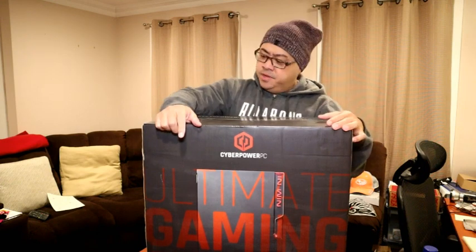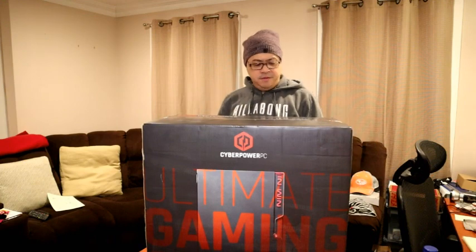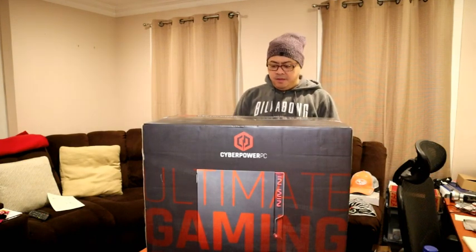a gaming PC. I think for my needs, the specs that I wanted, this is sort of overkill actually. It's a good gaming PC. It's not the best gaming PC, but the components, as I'm going to explain to you guys, are pretty cool for the price. So, why don't we get this sucker opened up.